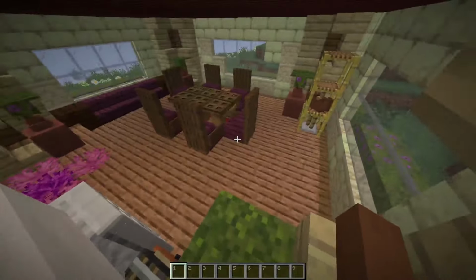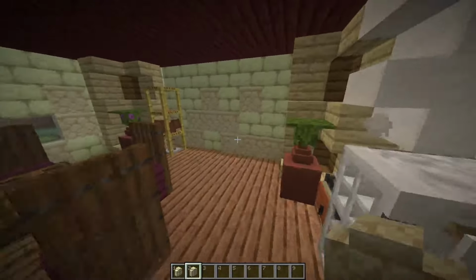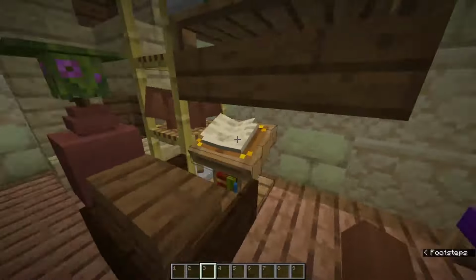Fridge. You know what a house needs? Somewhere to sleep. I'll remove this window. So now with this wall back, we add bunk beds. Maybe we remove this bottom bunk. Right, so now there's a little study area.